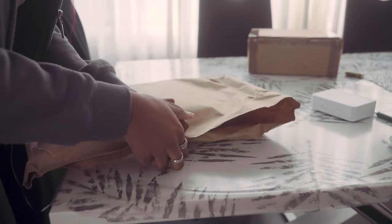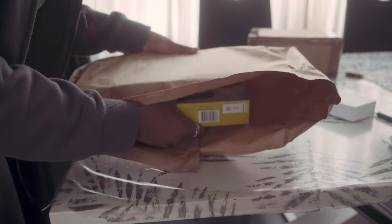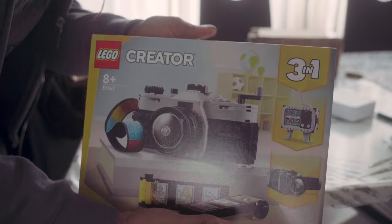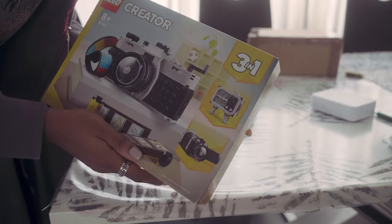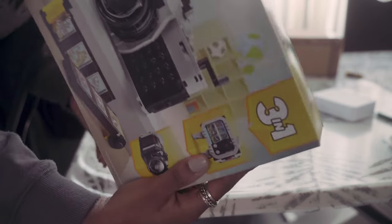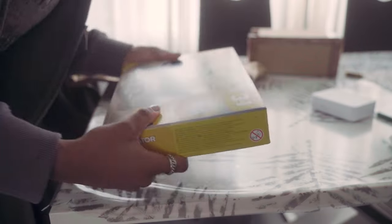Since I was sick, I ordered something that I've been wanting for a while and saw online. This Lego creator set, and you can make a TV out of it and you can make a camera out of it. It looks pretty cool. It's been a while since I have actively worked with real Legos, but I see it's becoming a trend, so we're gonna put this together very soon.